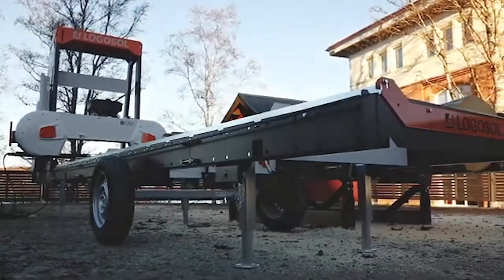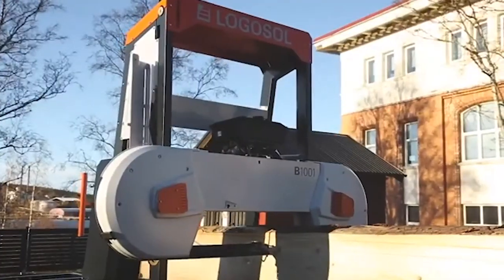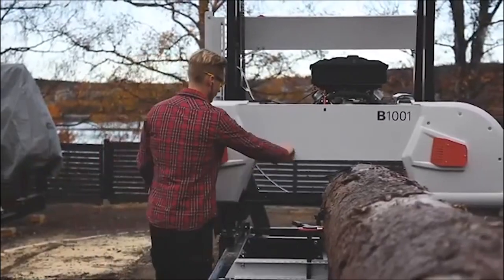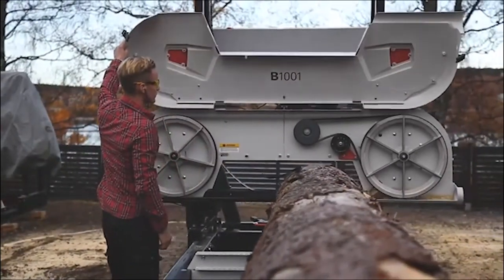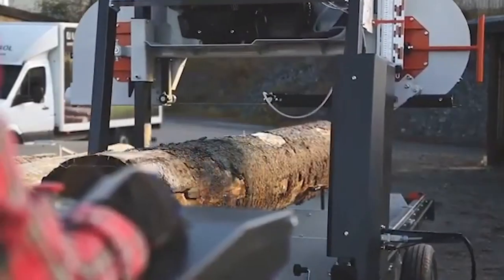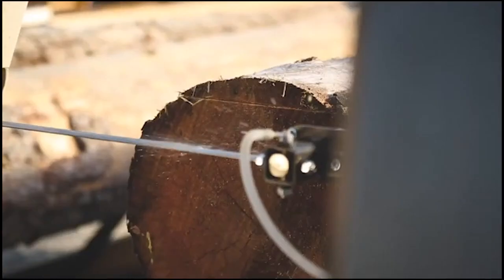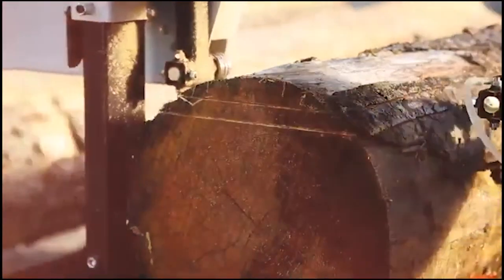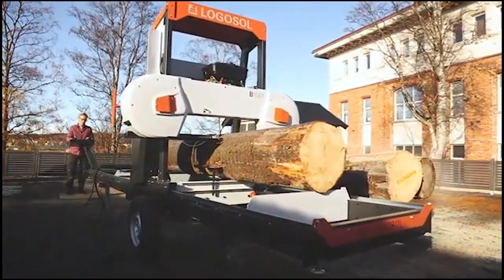By buying our B751 Pro or the B1001 band mill, you keep the door open to upgrading in the future. Later on, you might want to add some of our hydraulic features or the smart set. Logosol have designed these mills so you can. If you buy a cheaper mill, you might very well be stuck and cannot add features to it.